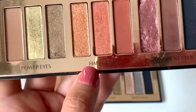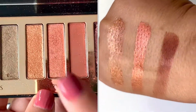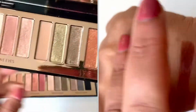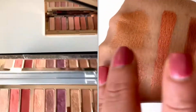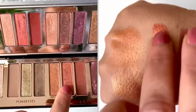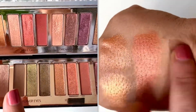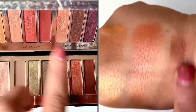Moving on to Happy Eyes, this is also very dressy, very glamorous. It does have some fallout, but not as much as the Love Eyes. It does look similar to a few shadows from Bejeweled Eyes to Hypnotise. I mean, not exactly the same. I thought that maybe this was similar to this, but they are quite distinct from each other when I put them on the eye. But I could pull shades from this palette, a bit more browns, and create this look without much of an issue.